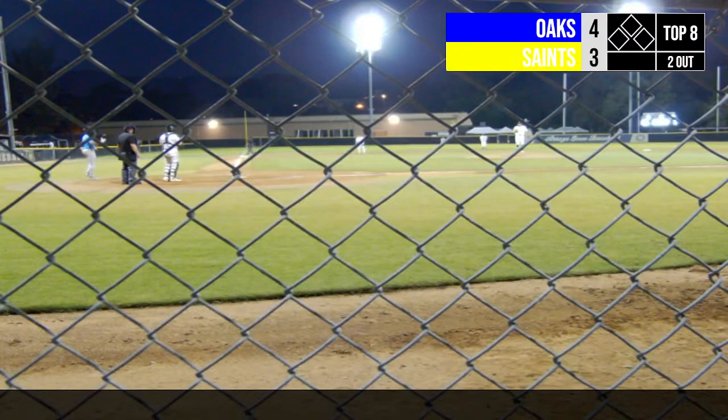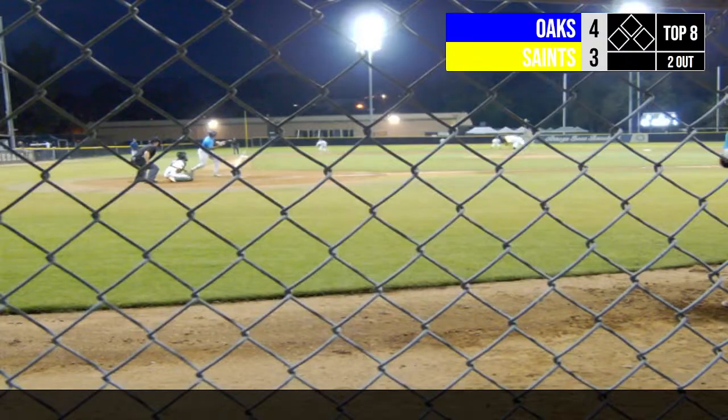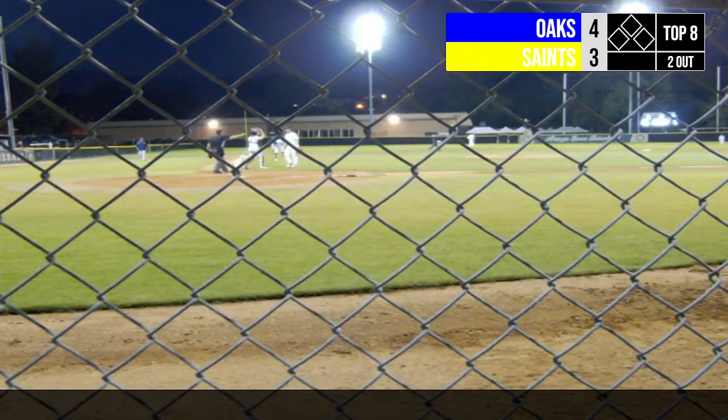That now brings up Isaac Veal. Yeah, and the odds not necessarily in Schwartz's favor either in that at-bat with a lefty-on-lefty matchup. So Veal at the plate with 2 outs now, 1 run across for the Oaks. Veal bunts it in the air to the left side. It drops in front of Ryan, and he can't pick it up. So Veal is at first with 2 outs, and that was some kind of bunt by Veal.